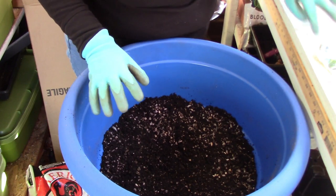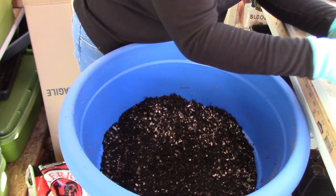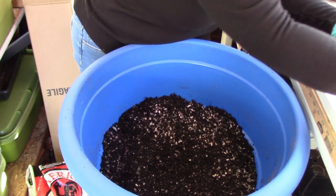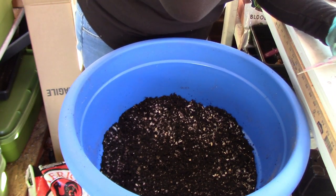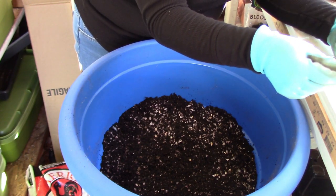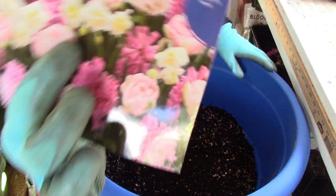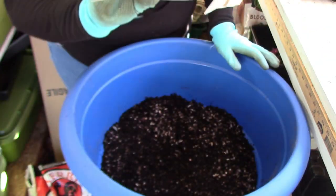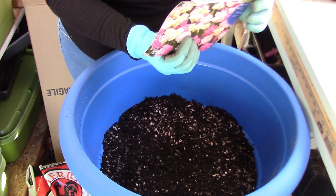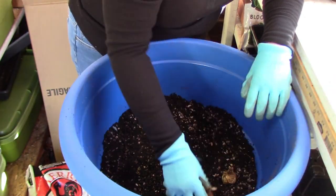The next thing I'm going to plant is, I think these are a really light white daffodil. They're called Cheerfulness, and they look like a white daffodil with like a light limey, maybe yellow center. And they can be planted pretty deep too.